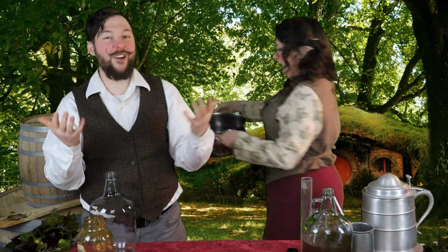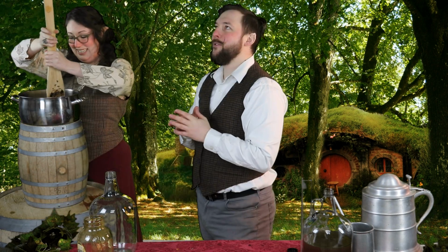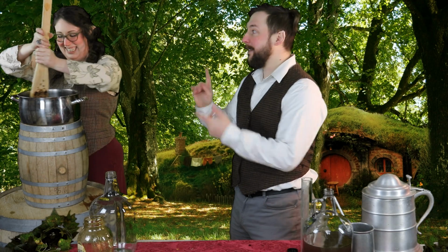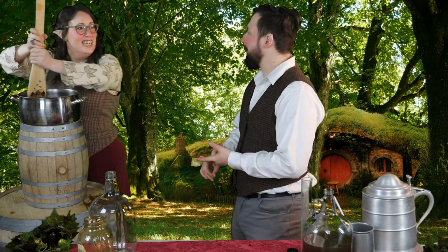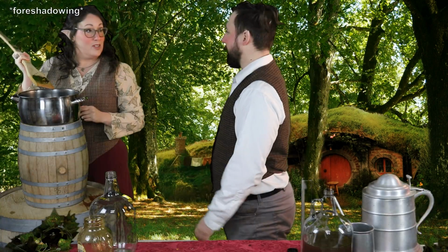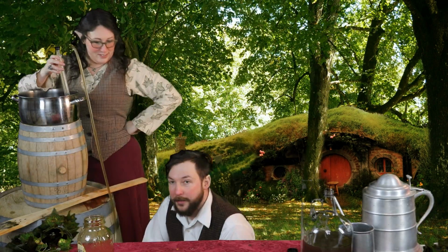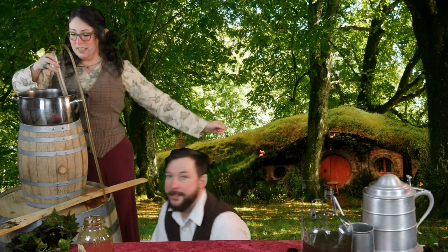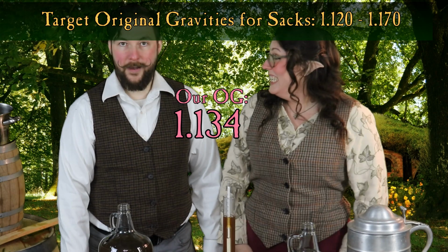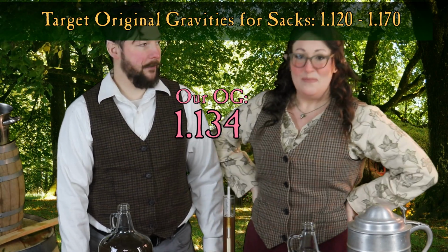Let's mix the honey with the sack mead. I'm so sticky. I remember one day in the Shire, I was tending my bees, but that's when Merry and Pippin came by and they told us all about the Ent Draught because they were so tall. I think this is gonna make us taller. I hope so. Transfer dance. Okay, that's like 1.134. Yeah, that is well into sack territory.